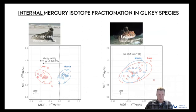Finally, we did a comparison between liver and muscle for ring seals and for sculpins. The ring seals showed a distinct but smaller difference in mercury isotopes compared with the polar bears and the toothed whales. In contrast, however, the sculpins showed no difference in the isotope signatures between the liver and the muscle. And the same was the case for both Karnak, which is shown here, and also for Kokatasoak.